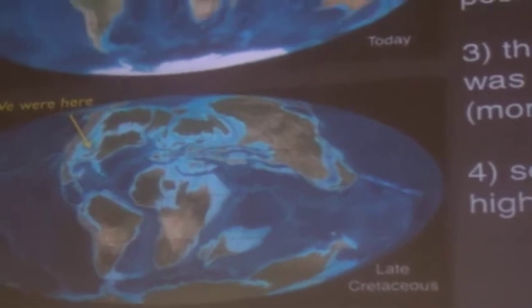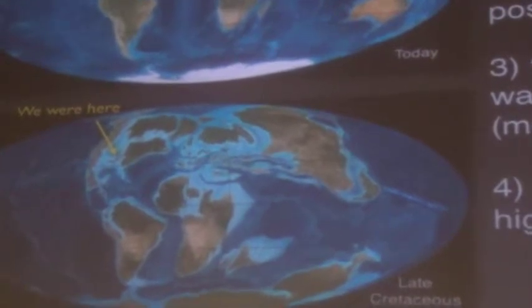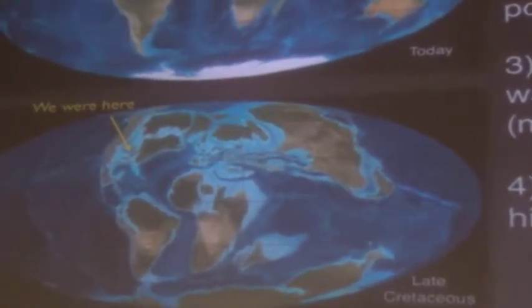Why is it different? Again, there's no ice. Continents are in different positions. Sea levels were higher in the Cretaceous. You flood continents. The atmosphere was different. There's more carbon dioxide, the greenhouse gas, in the atmosphere at the time. So a very different world.